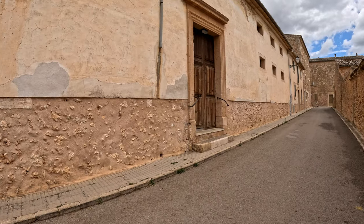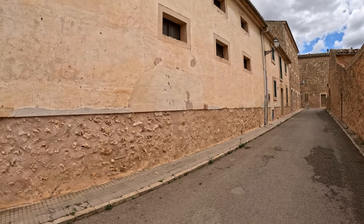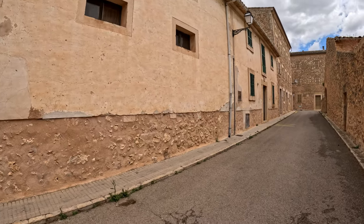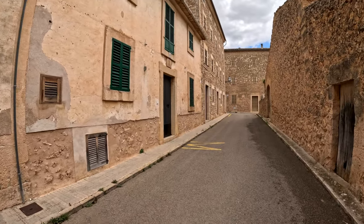This is really a two-horse town, more or less. It's a very, very small village with this huge convent. The bar we've just been to seemed to double as the local supermarket.